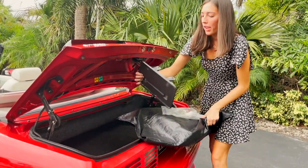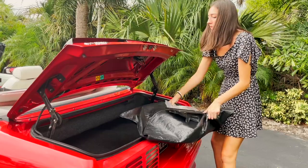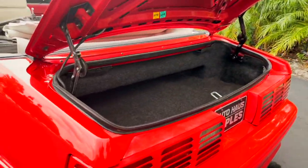And you also have a front plate if your state needs that. But the space in the trunk is very ample. You've got a lot of great space in here. The carpeting's in really great condition.